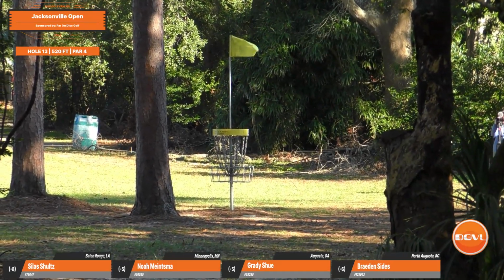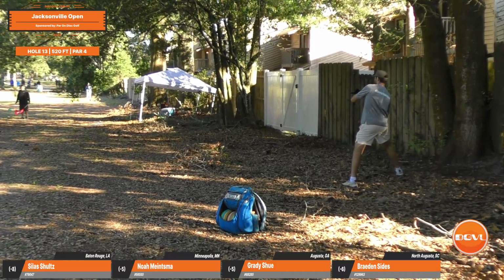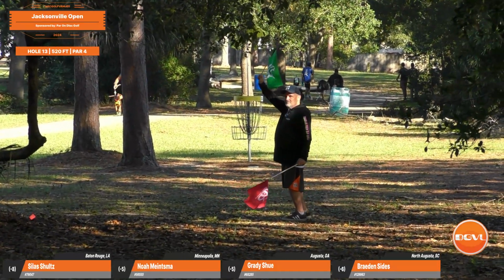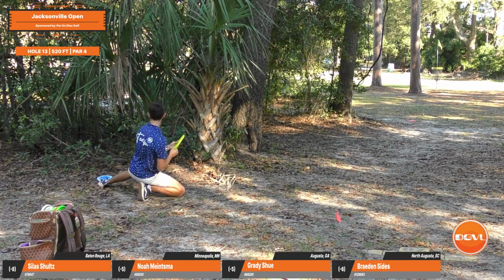And just laces it through there and lets it finish up right to the basket. Tap in birdie. Silas, tough angle here. It's a nice roll. Not a tough angle for him. Took a nice low forehand skip shot approach to the basket.